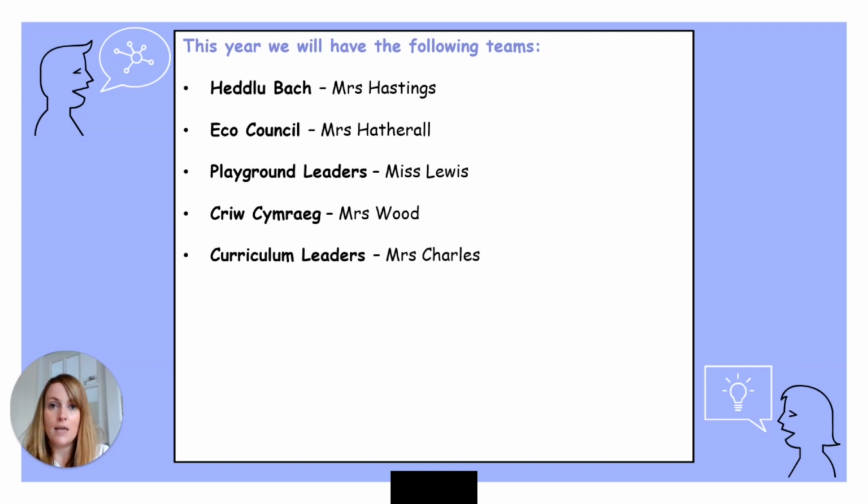Curriculum Leaders, led by Mrs. Charles. This provides children with an opportunity to have an input into their curriculum and to ensure we have pupil voice. Digital Leaders, led by Miss Davis. This supports the use of technology in school. Last year, they created some really useful how-to guides to help others log on to apps and hub tools.